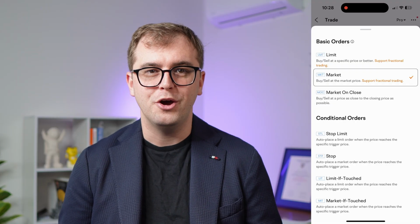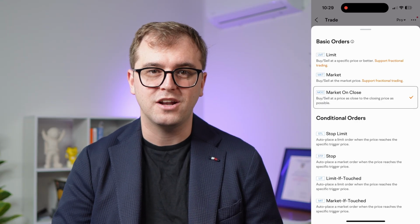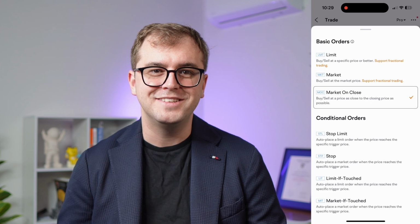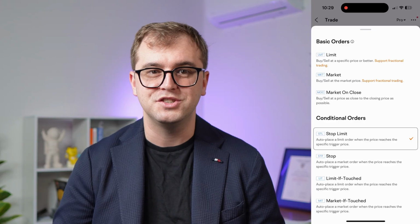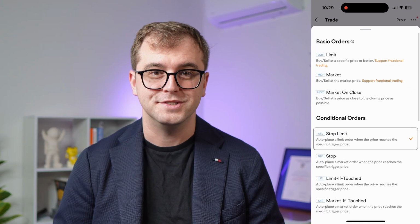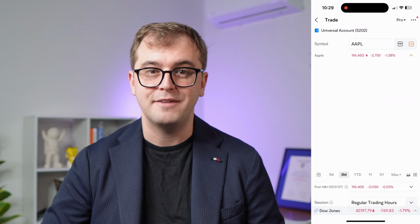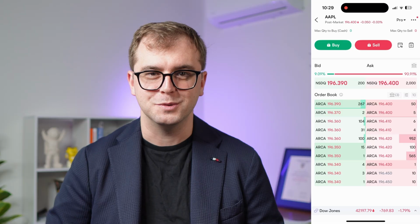price. Market on close is an option I haven't seen before, allowing you to buy or sell as close to market close as possible. One other option I'd like to mention is the stop order, which is useful if you want to protect your downside if a stock plummets into a freefall. So Moomoo offers a much more comprehensive set of trade options that many other brokers don't. Outside of the order types, we can view the stock chart, select from a bunch of trade options, and view the live market data all from a single screen.